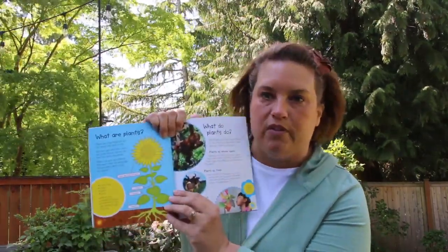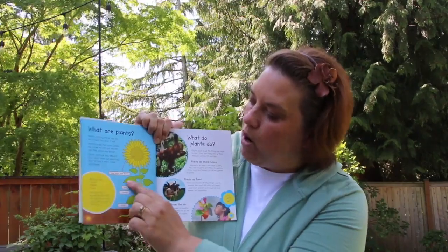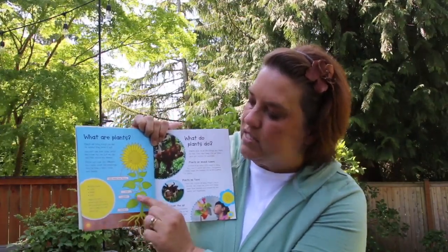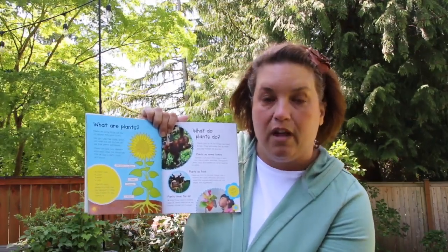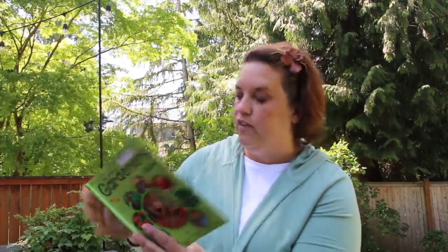I also noticed in here that it labels different things, like it labels the different parts of a plant, like the leaves and the stems and the roots. This gives us good information about a story. So again, nonfiction. I also wanted to share this one with you.